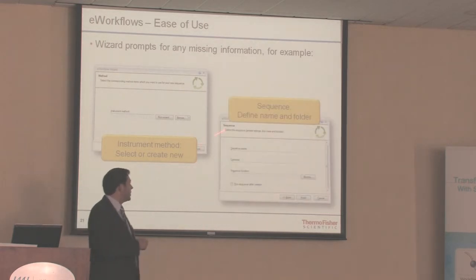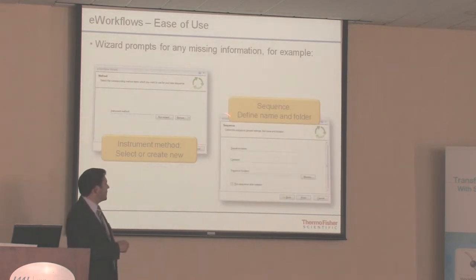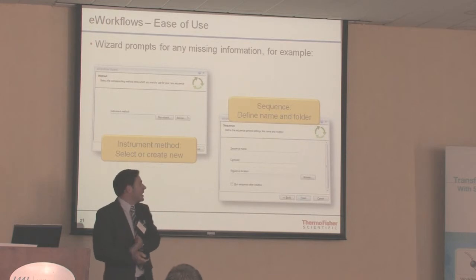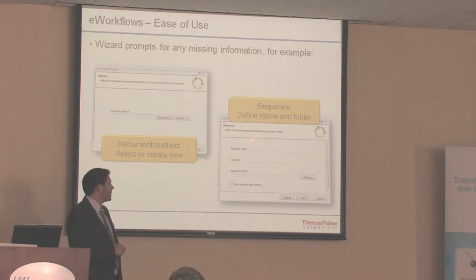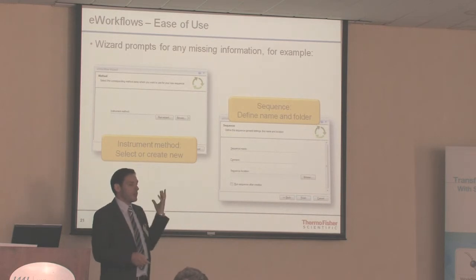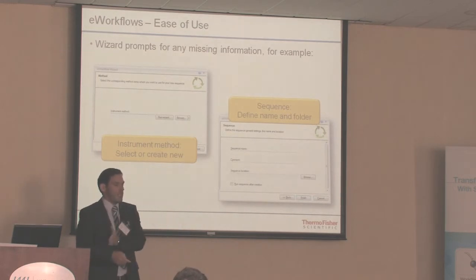And all you have to do, literally, is you can define, for instance, in this place, the sequence name and location. If you haven't defined where you want the sequence to go to, then it will prompt you. And then you decide where it wants to go to. And the user gets the choice to put it in a certain folder. Or you can write this into the workflow so it automatically goes in the right place.